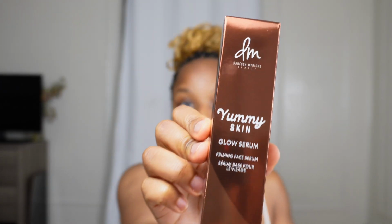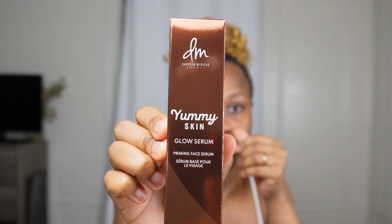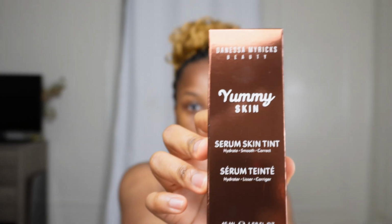Oh, okay, so I got the Glow Serum. So I'm really excited about the Glow Serum. I think this is the one where we're actually gonna see what it does for my skin. Because my skin is not dull, but I feel like it's kind of dull in my opinion. I also got the Skin Tint. Oh, okay. So I have the Glow Serum and I have the Skin Tint.